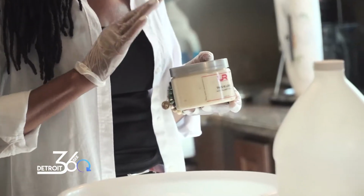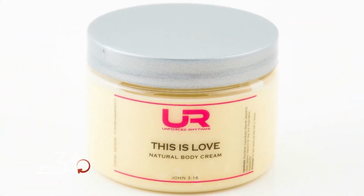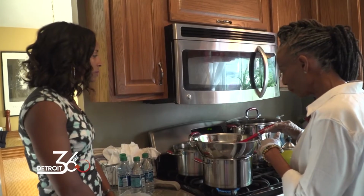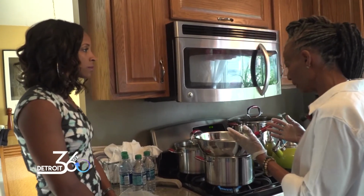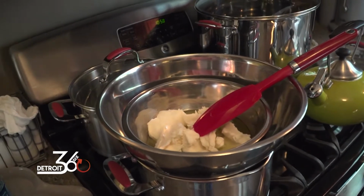Wow. This is magical. I use it on my feet. I use it to take my makeup off. I sell a lot of This Is Love. Okay. Let's see how this is doing. Once it gets warm and everything is melted, then we will mix it, make sure everything is together, and then we put it in the freezer.